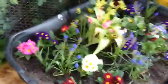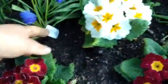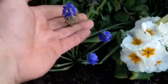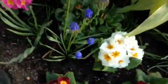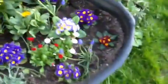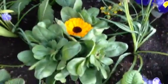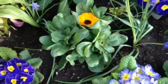Old pond liner. These are some of them alliums that are around the front, and they're just starting to come in. Muscari are what these are, and that's what we've got around the front as well. More prims and bits and bobs. A nice old-fashioned marigold there. We're going to save some seeds from those so we can sow them next year.